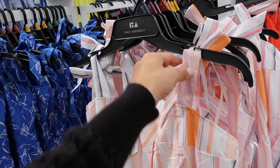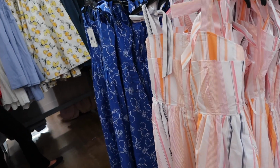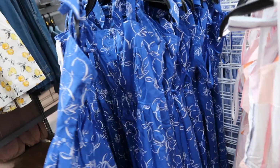These have the bow sleeve, functioning buttons all the way down, fit and flare with the smocking in the back. Comes in the stripe, how cute, and then also this blue and white, and they're $34.